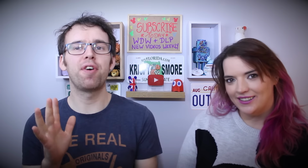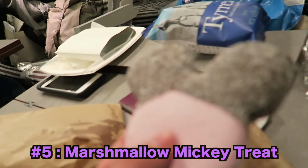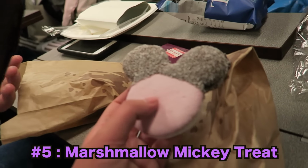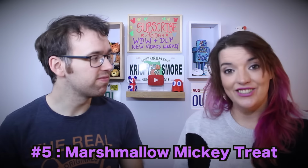Number 5! Our number 5 treat was the marshmallow Mickey treat. It's shaped like a Mickey head. It was like 2 different marshmallows, a pink and a white one, with chocolate as well. His ears were chocolate with coconut on top. And it was a very nice little treat.